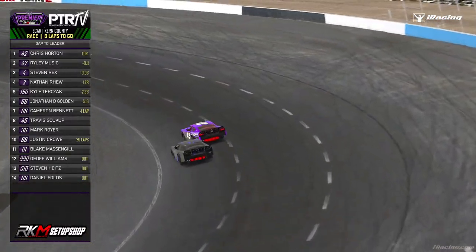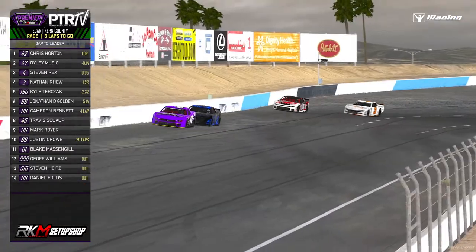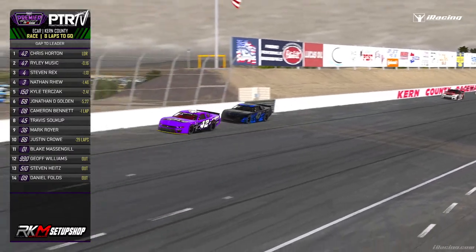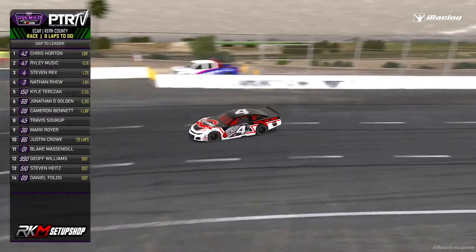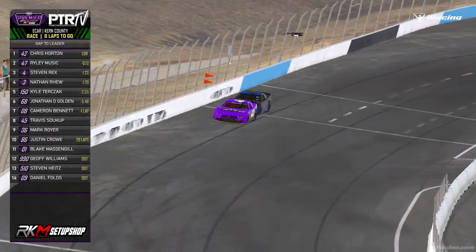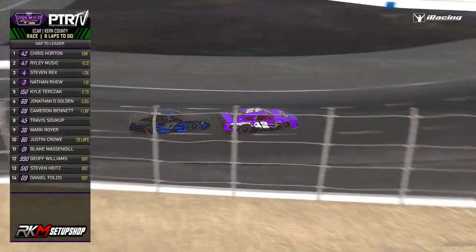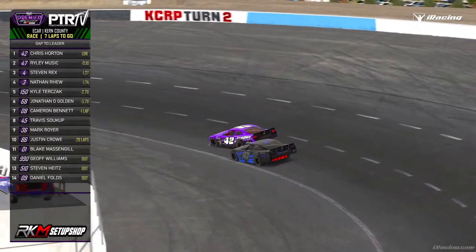I saw what looked like a 3-wide at the back of the pack there, so it looks like that has settled out. But into the fence was Rex and Rue, both off of 2. Rex and Rue in the wall off of 2. That rhymed inadvertently there, but they will carry on just fine. I think Music is waiting. I think he is. He's running too close.